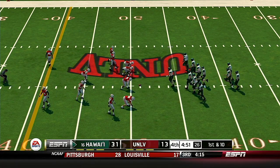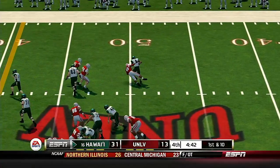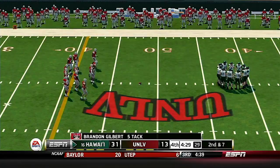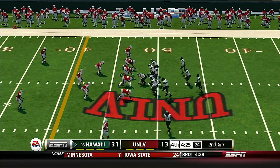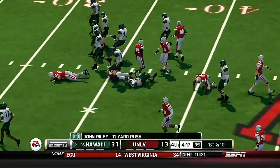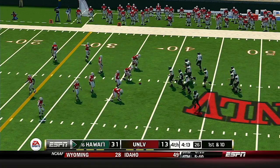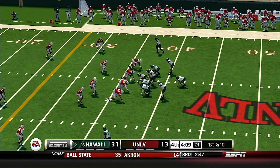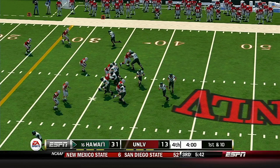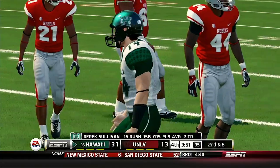From their own 49-yard line, down. Gets out to about the 48-yard line. Makes it to the 37. First down, 10 to go. Ball on the 37. Ready! Red 85! Red 85! Hot, hot! And they get nice yardage on that run. That makes it second and six.